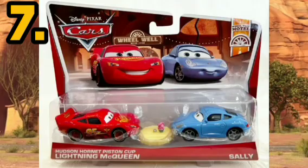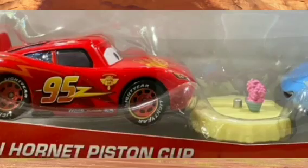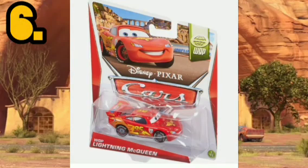Cup Lightning McQueen with table. Now, it may seem weird to rank him as new, but he does technically have a new accessory. Speaking of things that are only slightly different, but technically a different thing, WGP Lightning McQueen. He's still considered a new release because of his name, and a good name change at that. It's a lot easier than saying Lightning McQueen with racing wheels every time I want to refer to it.